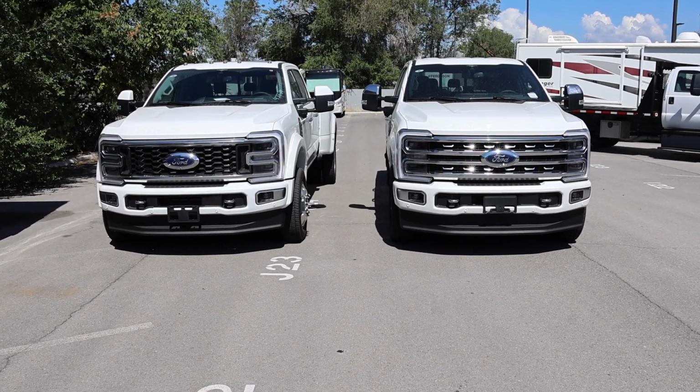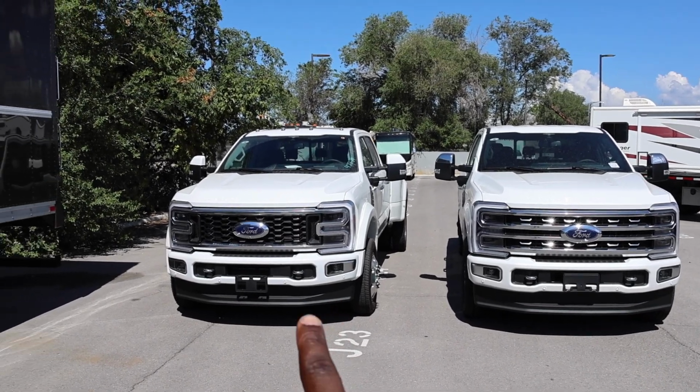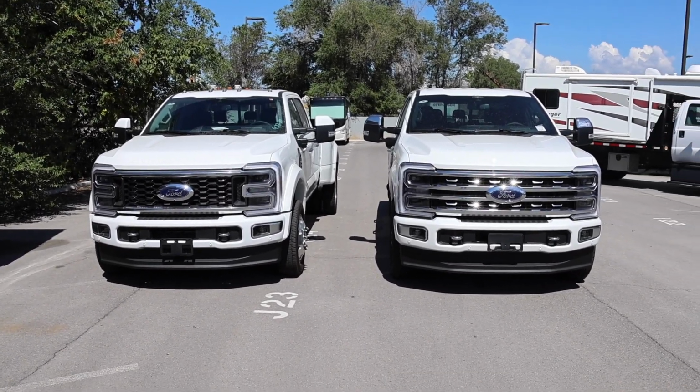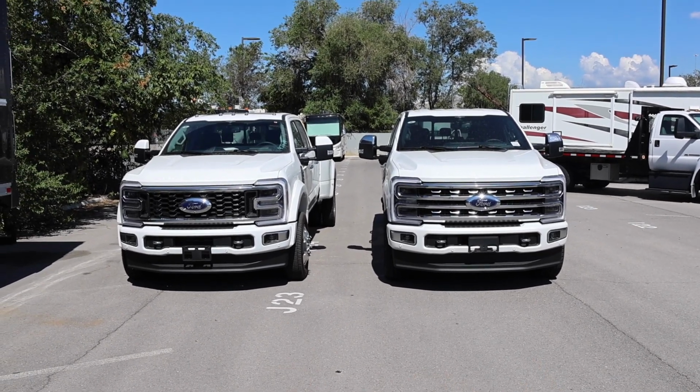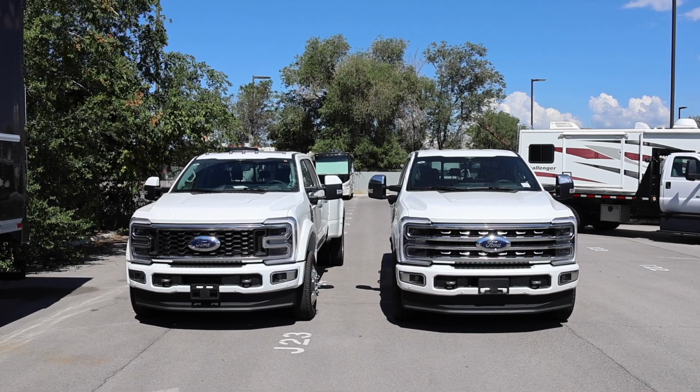I have a Platinum and a Limited Super Duty. These trucks have been redesigned, and this is my first time ever comparing these trim levels. This is the top and this one's just below it.